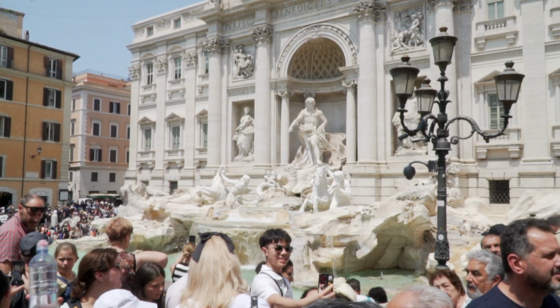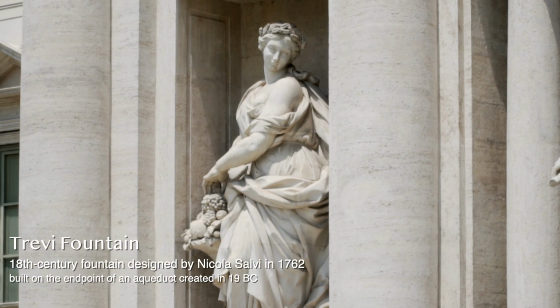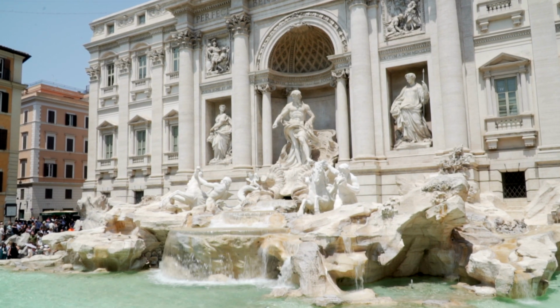Welcome to the huge crowds of the Trevi Fountain. Built in the 1760s, erected on the site of an ancient Roman water source, the endpoint of an aqueduct created in 19 BC.